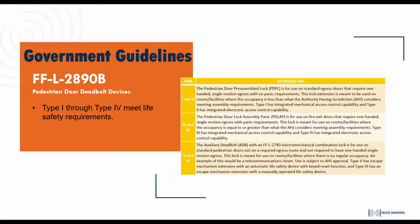When we're discussing the doors and the hardware that is applied, we look at the government guidelines, which are the FF-L-2890B, and they give us basically 6 divisions of that hardware. It's really intended to identify what the room or the usage of that particular opening is going to be, whether it's a fire rated opening or if it's going to be an electrified unit or maybe have a security override feature such as a dial lock set.